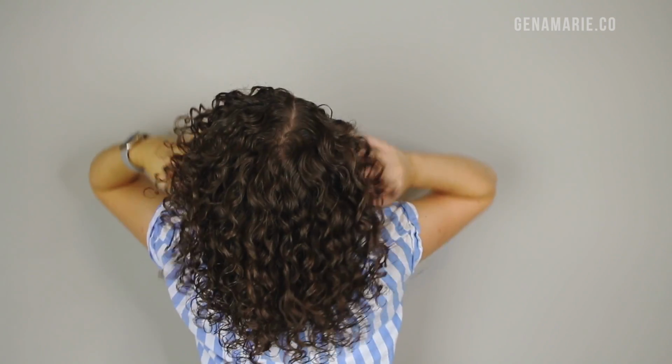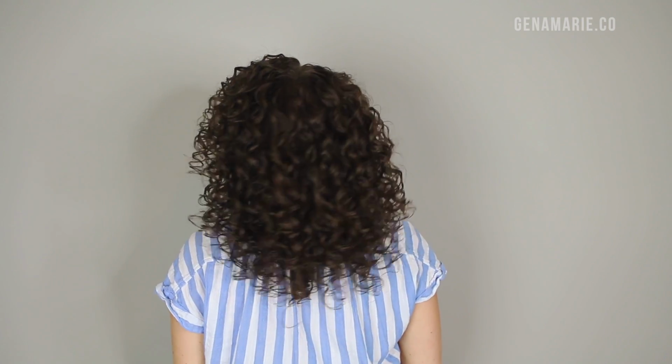I really loved my day one result. I feel like I have a lot of curl definition, lots of volume. I have a medium hold, which is just what I have been going for recently. I love having a little bit of a crunch, especially in humidity, and I like a gel that is customizable so I can get even stronger hold, or I can go very light with it and get just a very soft look.